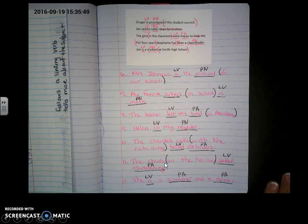The clouds on the horizon looked threatening. On the horizon is your prepositional phrase. It's an adjective phrase because it just tells you which clouds. Looked is your linking verb, and threatening describes clouds as well, is your predicate adjective.